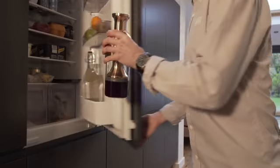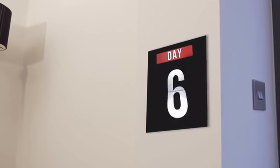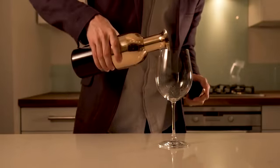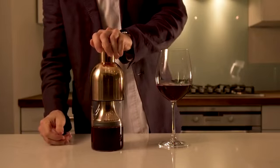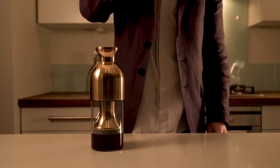Ideally, store Eto in the fridge to keep both white and red in perfect condition until you decide it's time for another glass. Then simply tip Eto and the innovative valve automatically opens as you pour. No gases, no pumping that can strip wine of its flavour, just good practical design.